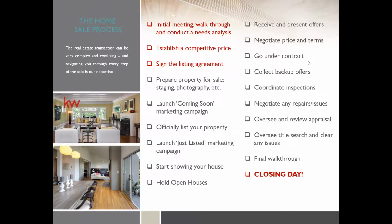Once we go under contract with a buyer, I'm going to continue to market your home, Cerise, so that we can collect backup offers. I'm going to do everything we can to vet every offer that comes in to us. However, sometimes a deal might fall through. And if that deal falls through, I want to make sure I have a couple backups. That way we're not starting from scratch. I have another offer ready to go into first position.